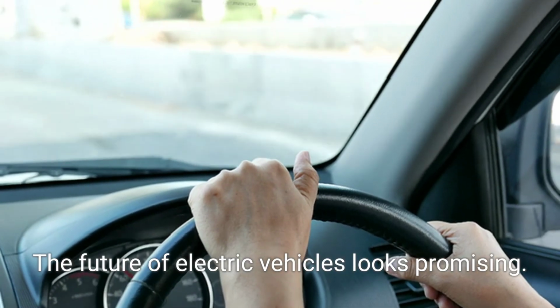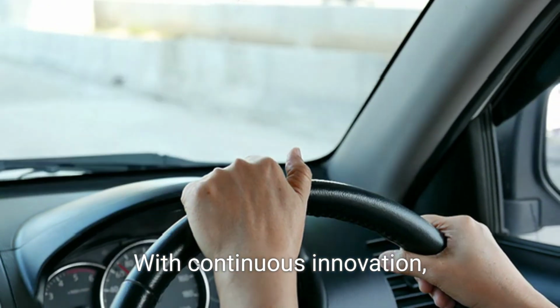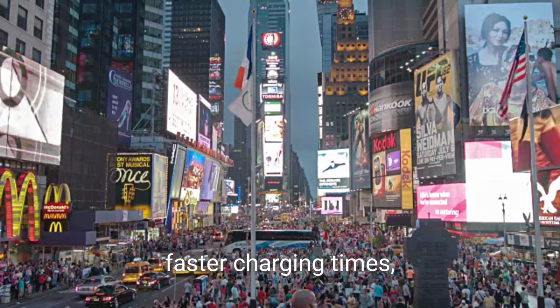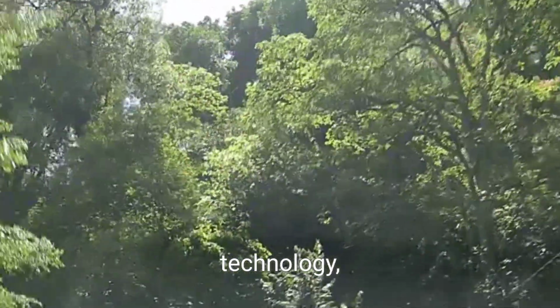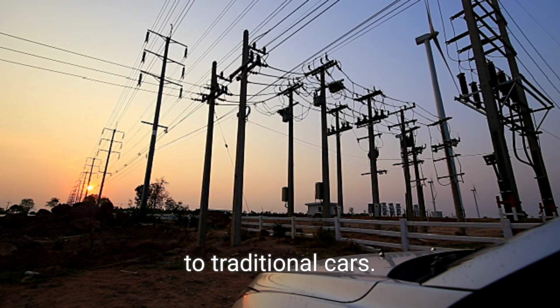The future of electric vehicles looks promising. With continuous innovation, we can expect longer ranges, faster charging times, and more affordable options. Electric vehicles represent a leap forward in transportation technology, offering a sustainable alternative to traditional cars.